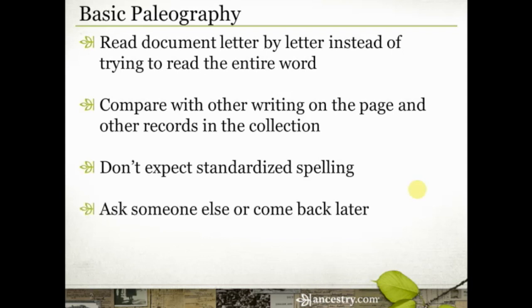Another important tip is that sometimes we stare at something so long, or we try so hard to figure it out that we lose all perspective. And so I have found very often that if I just ask someone else, hey, can you come here and take a look at this? What does this say? Sometimes they can get it right away because they have fresh eyes.